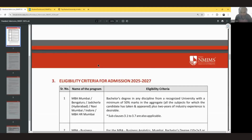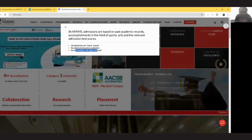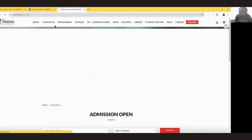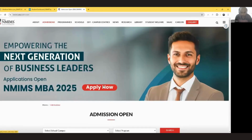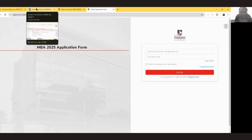Every information that you potentially need will be present within this document. You can get this from their website itself. Admissions, you go here. And try now, online application form. This is how you log in. But you can only log in here once you paid your NMAT by GMAT ID and everything.